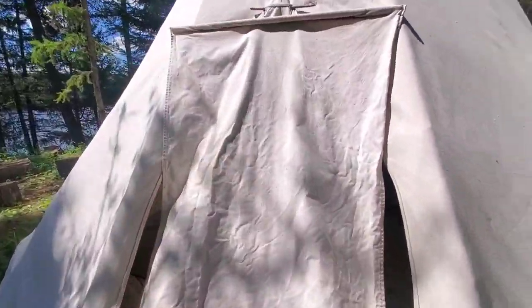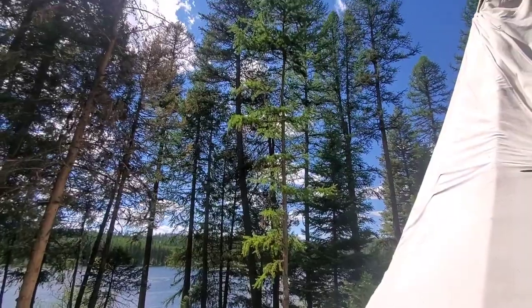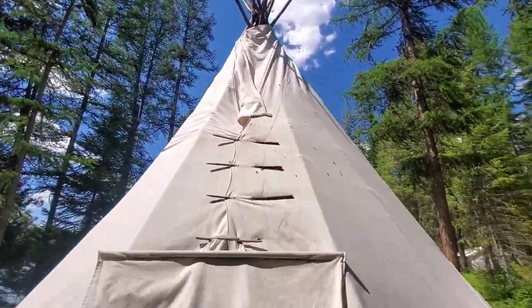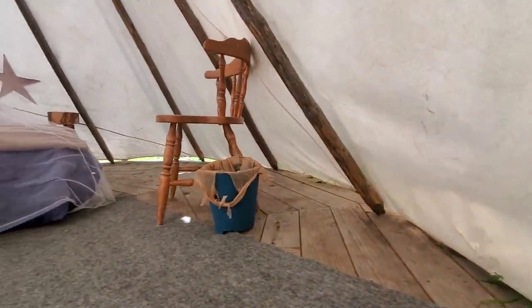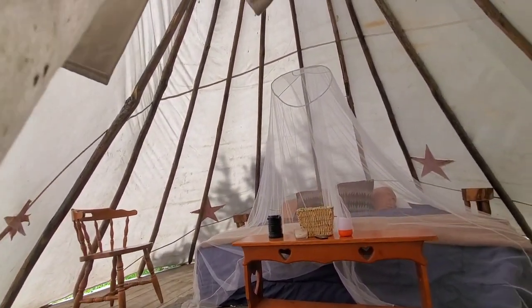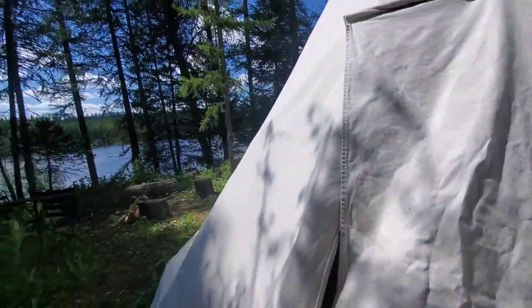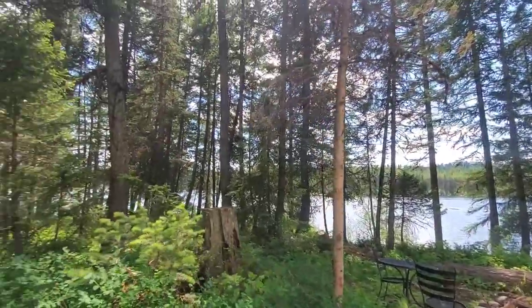And this is my teepee where I'll be staying for the night. Here's a look inside. Pretty basic, but it was everything I needed for one night. Very affordable stay, so check it out.